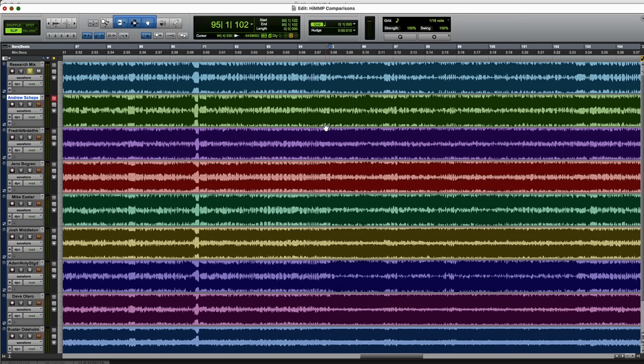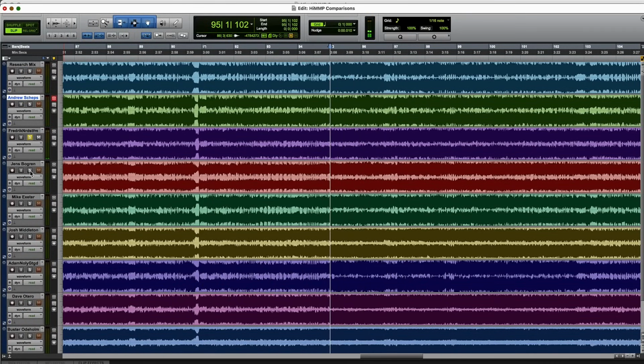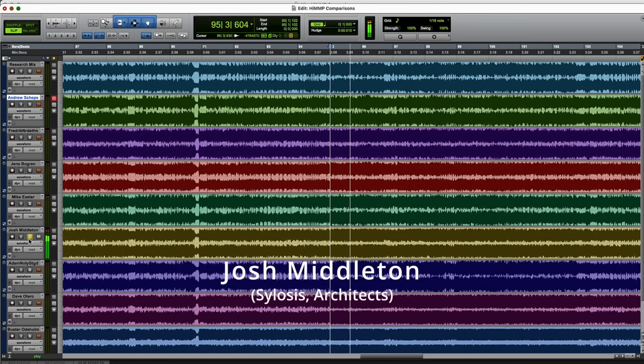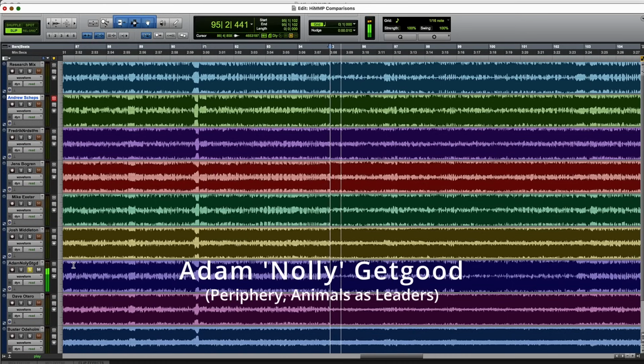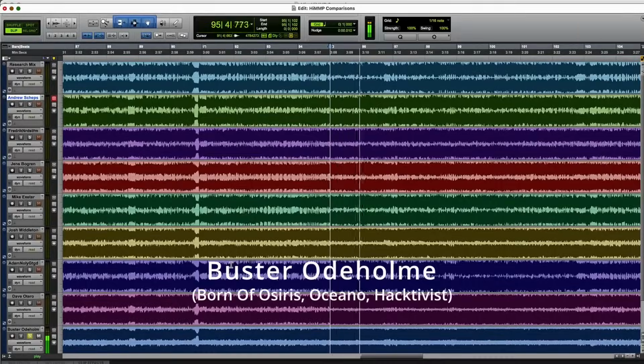And then later on, we've got the vocals coming in. And there's vocal harmonies here, and the different producers have chosen different approaches with these vocal stacks. So here, Andrew Sheps, Frederick Nordstrom, Jens Bogren, Mike Exeter, Josh Middleton, Adam Nolly Getgood, you can hear that very low harmony that Nolly's gone for there. Dave Attiro, got reasonable amount of the BV harmonies there, and Buster O'Dowd. Buster has also gone with the lower harmony quite significantly there.